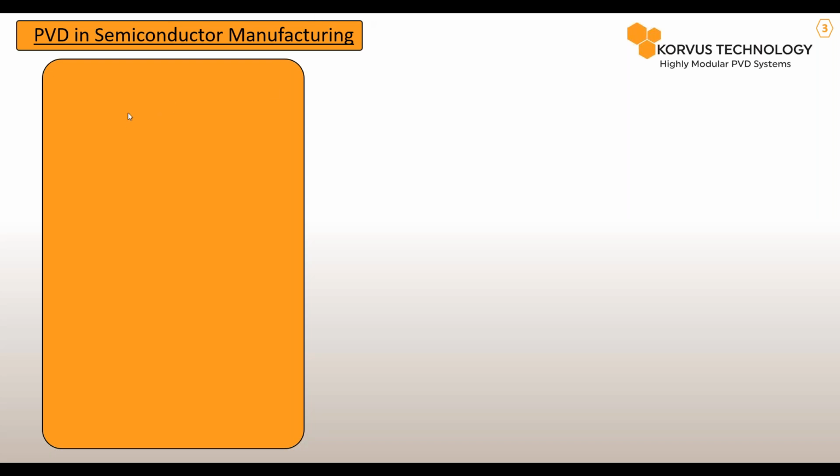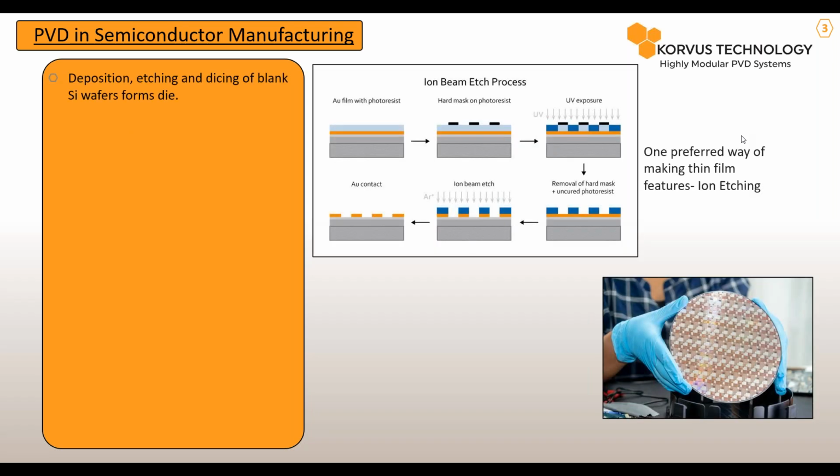So to start off, we have a slide explaining a bit about why PVD is used in semiconductor manufacturing. At its core, in semiconductor manufacturing, you start with a blank silicon wafer, and then through a series of steps of deposition and etching, you end up with a wafer made up of lots of die, like you can see here in this image. There are a few different ways you can deposit on these wafers, but this process flow shows one typical way. I'll just run through this quickly.